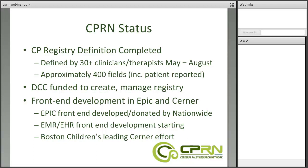And then one of the things that's very fundamentally different about CPRN is trying to collect data for a registry not by having a clinical research assistant, but by having the data be collected as part of the clinical practice by the clinicians that are interacting with the patients, in the form of forms in their EMR, and hence the topic of tonight's webinar. So we're planning on doing front-end development at this stage in Epic and in Cerner. And the Epic front-end is being developed by and donated to anyone that wants to leverage it by Nationwide Children's Hospital. And they've been doing work in this area for several years. And Dr. Noritz is going to take us through that.